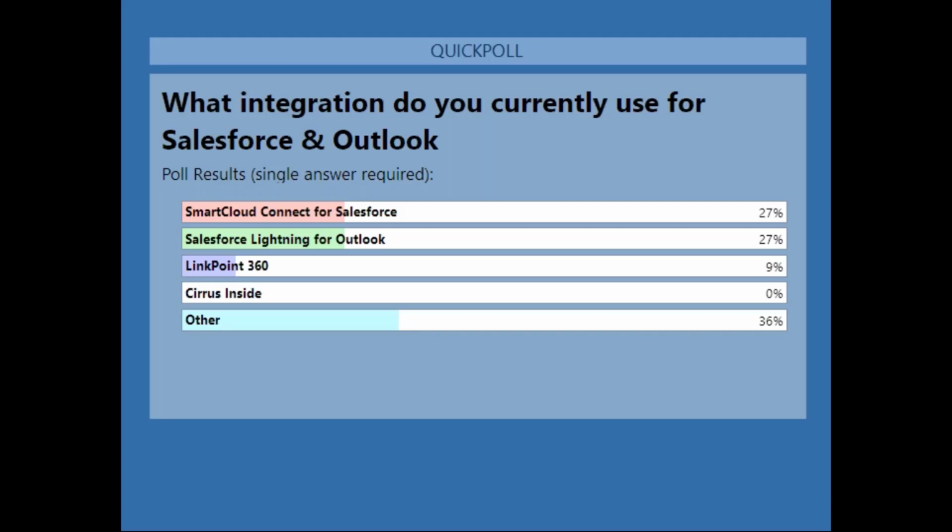By the way, if you would want, we can offer you a personalized demo, how we differentiate with the Lightning, just to give you some ideas what additional value our solution provides. Another 9% are using LinkPoint, and 36% use something else. So let me just close this.